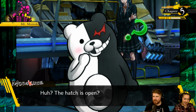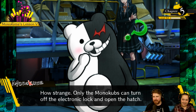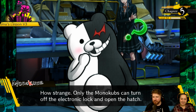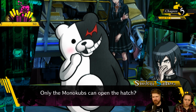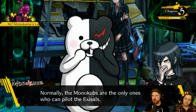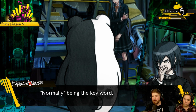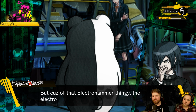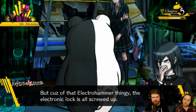Oh? The hatch is open? How strange. Only the Mono Cubs can turn off the electric lock and open the hatch. Normally, the Mono Cubs are the only ones who can pilot the exosols. Well, normally being the keyword. But because of that electro hammer thingy, the electronic lock is all screwed up.